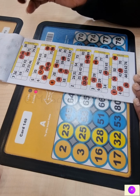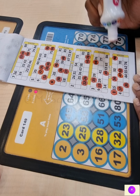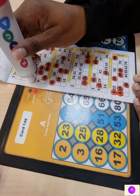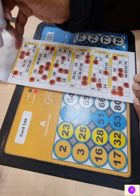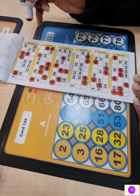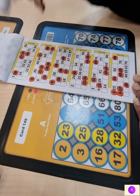Number 8, 4 and 3, 43. Number 4. Number 5, 1 and 6, 16. 5 and 3, 53. 6 and 3, 63. 3 and 1, 31. 4 to 4 is 44.